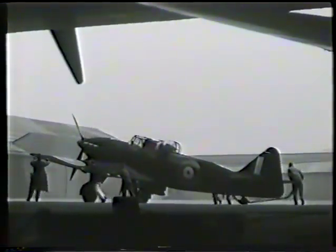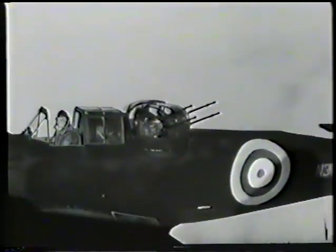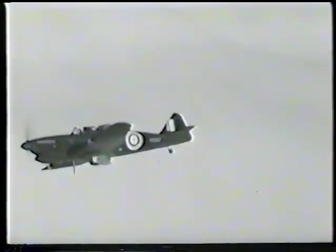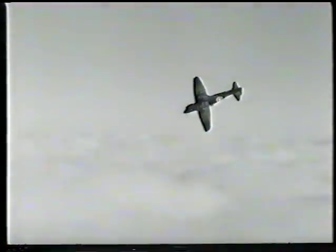The Boulton Paul Defiant was the second of the new fighters. It was an updated two-seater with a power-operated four-gun turret. In early 1940, it was highly successful, being often mistaken for a Hurricane. But it had no forward armament, and once German pilots realized this, its loss rate would become unacceptable.